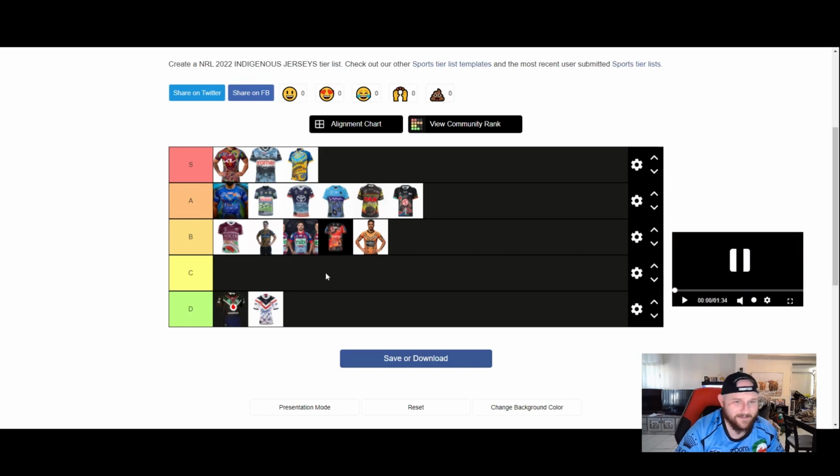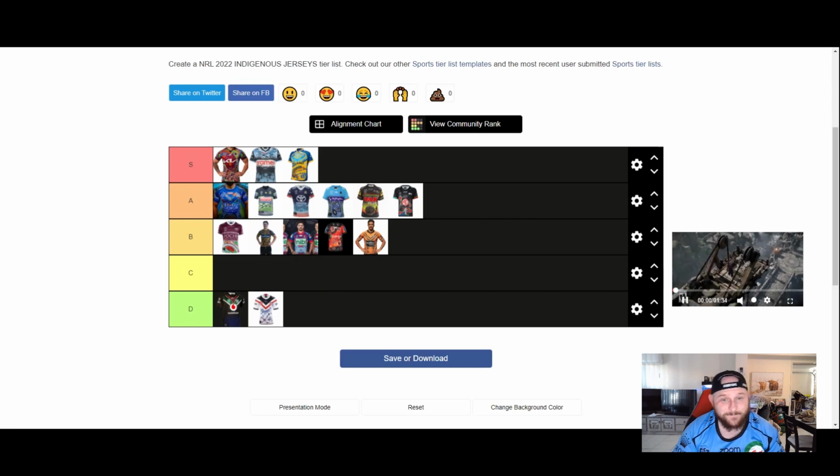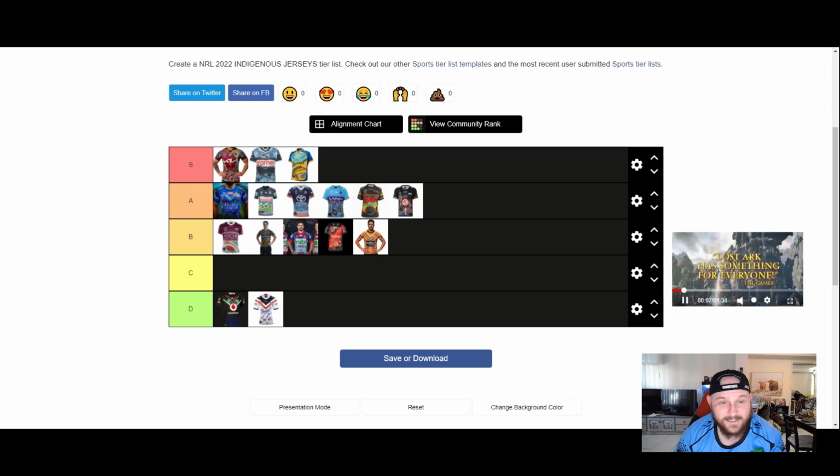Let me just check that I haven't missed any teams here. We've got 3, 6, 9, 12, 16. That's all right. So we haven't missed any jerseys. I think there's the 3 for me that stand out at the top. Broncos, Sharks, and Eels look absolutely amazing. I don't think there's any faulting them. The rest, the A tier, we've got 6 teams in there. I think they're pretty good, but there was aspects I think they could have done to make the jersey better.